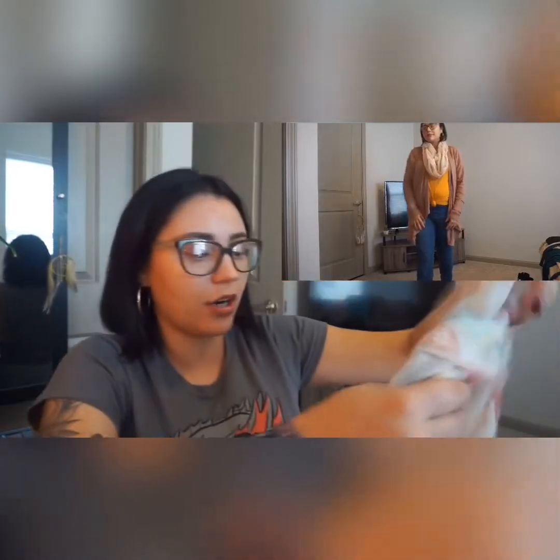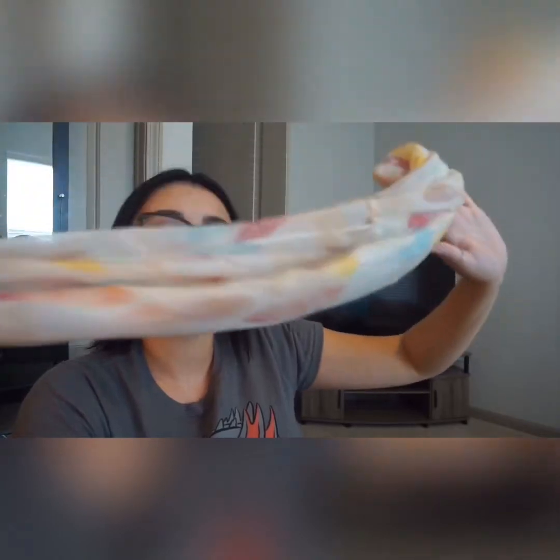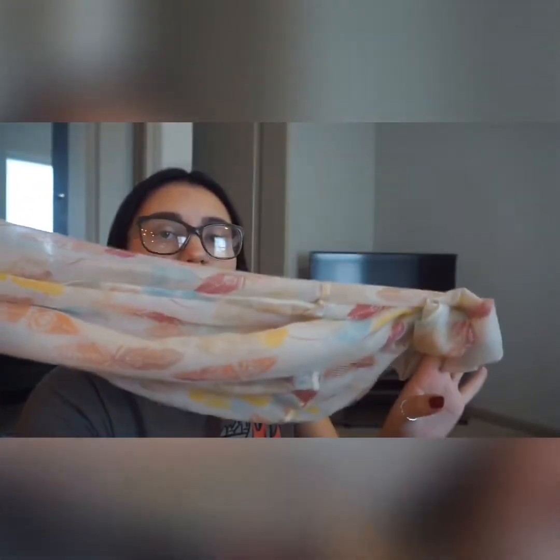As for the scarf that I paired up with that outfit, this scarf is an old scarf. I want to say I bought it at Burlington or Ross, but one of those two stores I bought this scarf. And it's a pretty long scarf, so I kind of just doubled it up and then I just wear it. It's not fuzzy, it's just a normal fabric I like.